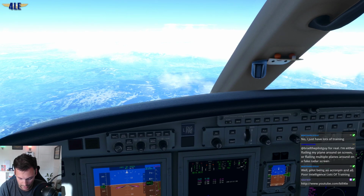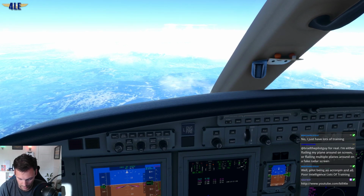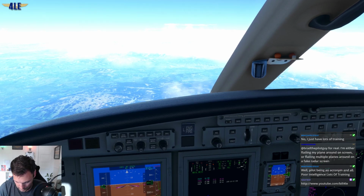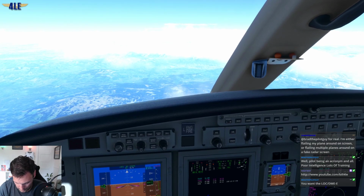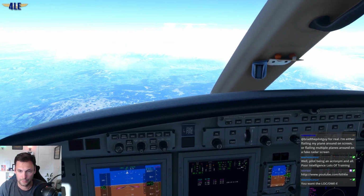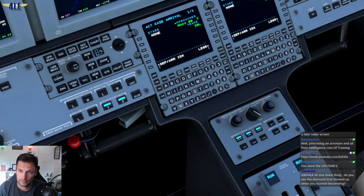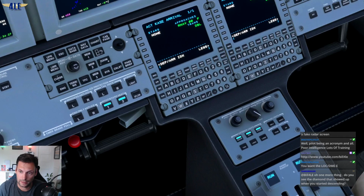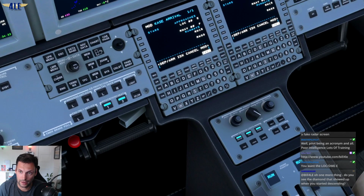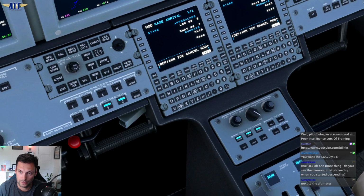Oh, I see. Okay, so the RNAV Foxtrot is what we want. That's the circle guy. Is that what we put in there? Yeah, it is. So that is the only one I have. Localizer, RNAV. So if I want to do 115, huh? Yeah, it seems like it's missing approaches then.